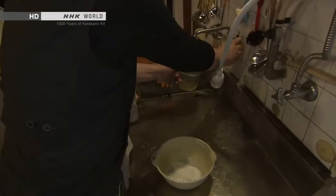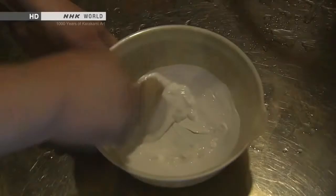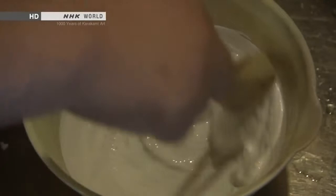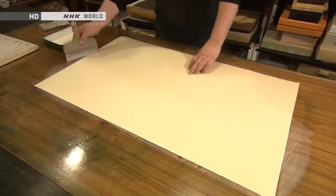Karacho's methods for making Karakami haven't changed for 400 years. First, Kenkichi prepares a white base with powder made from oyster shells. Then he applies it to a piece of handmade washi paper. This base color will accentuate the pattern.